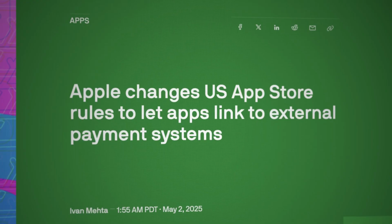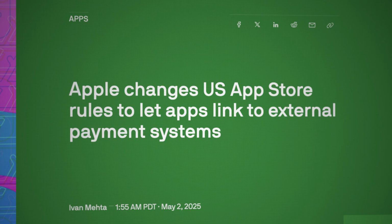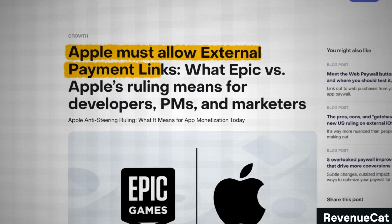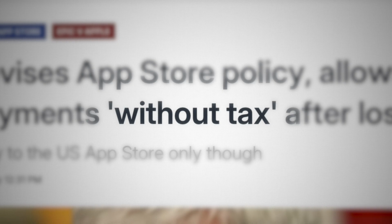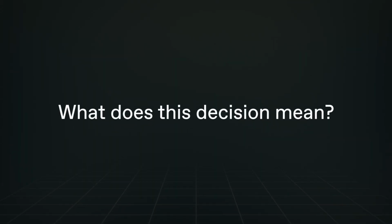Absolutely huge news in the app world lately. A US court has ruled that Apple now has to allow developers to include links to external payment options, no extra fees, no special restrictions. At first glance, this sounds like a massive win for developers, but the reality is just a bit more nuanced. Today, I want to walk you through what this change actually means, why it's significant, and what you need to think about before jumping in.